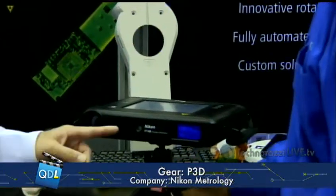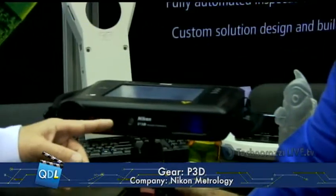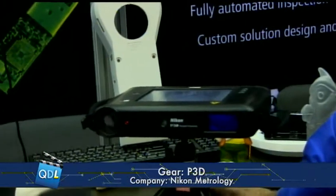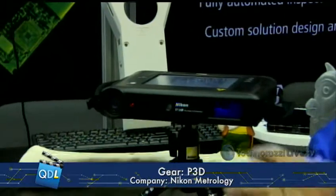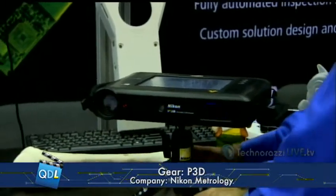And you said an accuracy of 300 microns. 300 microns, that's correct. And there's also a camera in here for capturing 2D data. That's a nice feature, that you can project that picture onto your 3D data to get color. Explain that again, how's that working? I'll show you a little bit later.